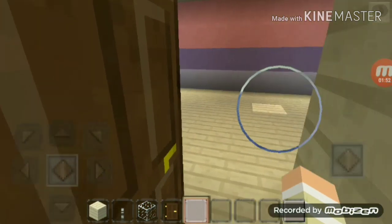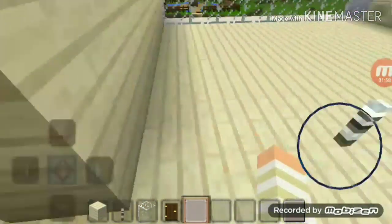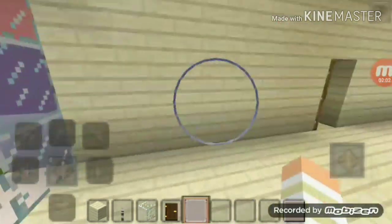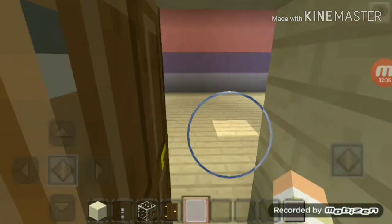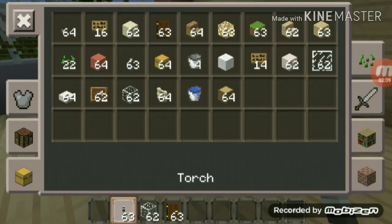I don't know which one should be my bedroom. Let me see. This one is the same as that one, but I'm left-handed, so when you come up like that, this will be left or right. I'm going to pick this one just because it's cute.